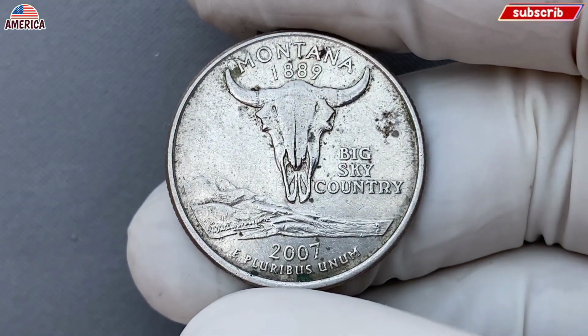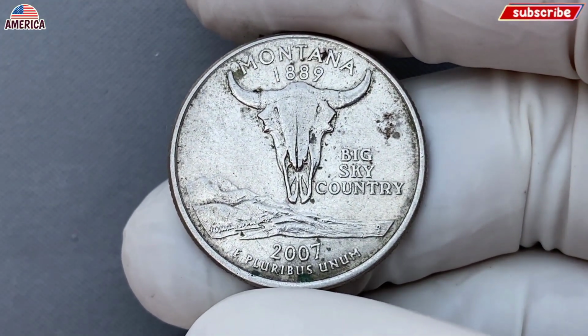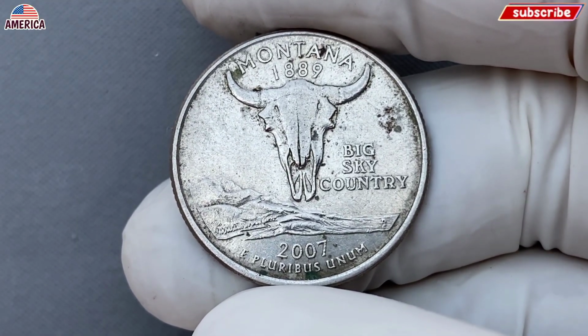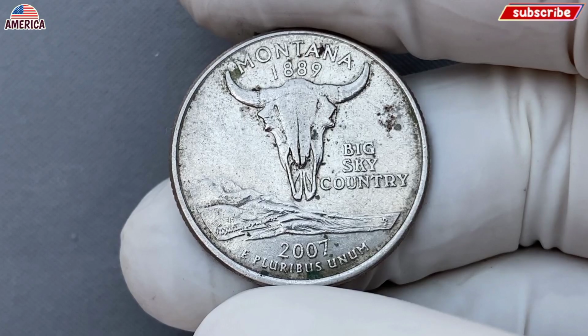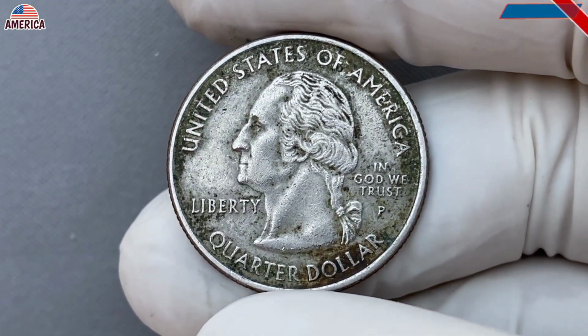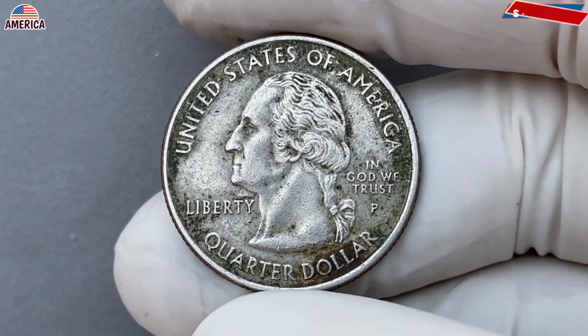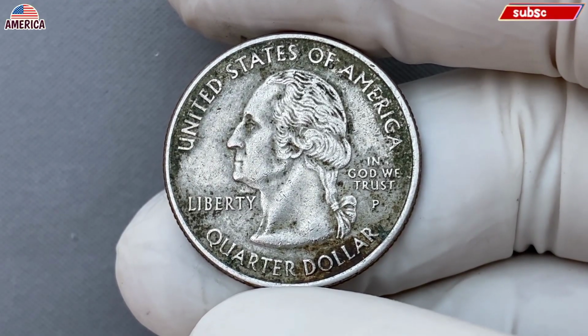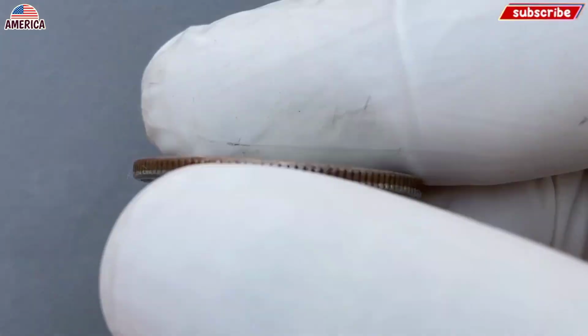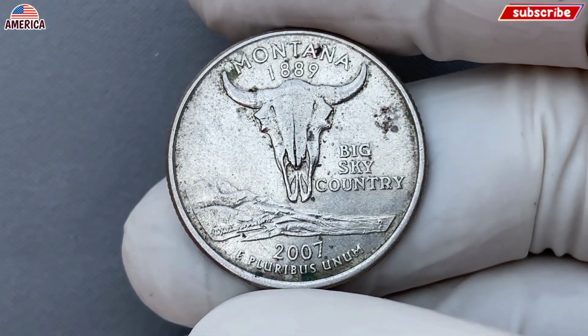While these might sound like flaws, in the coin collecting world, they add a unique signature that can only be found in limited numbers. This uniqueness makes these coins one-of-a-kind treasures that stand out in any collection. The combination of double dies and die cracks in the 2007 Montana quarter creates a perfect storm of rarity and desirability, turning an everyday coin into a remarkable collector's piece.